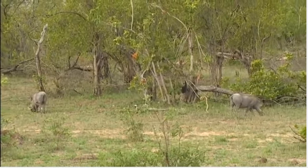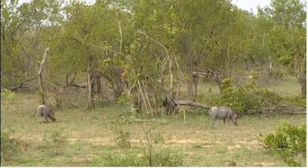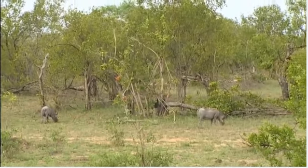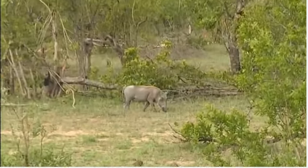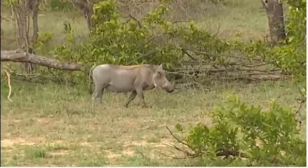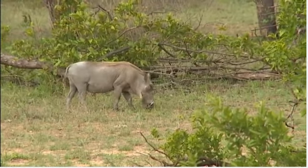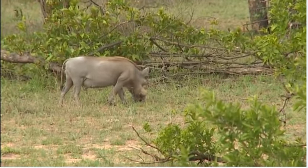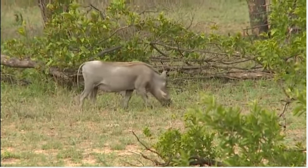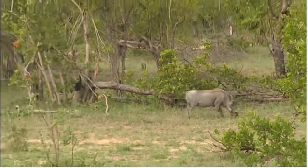And you've probably seen in either documentaries or potentially in the wild, that tail stands very erect, and all the other piglets or the pigs following will be able to see each other through the grass with that tail standing erect. Very comical, but it does have a fantastic function. Super, super animals. What a lovely encounter.